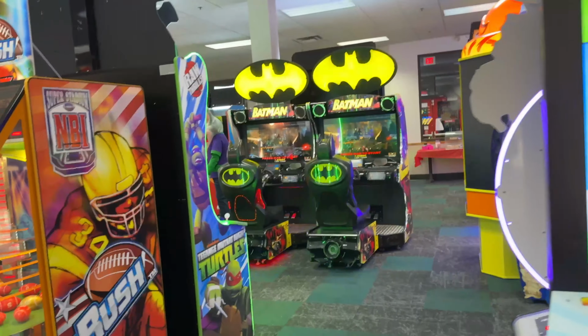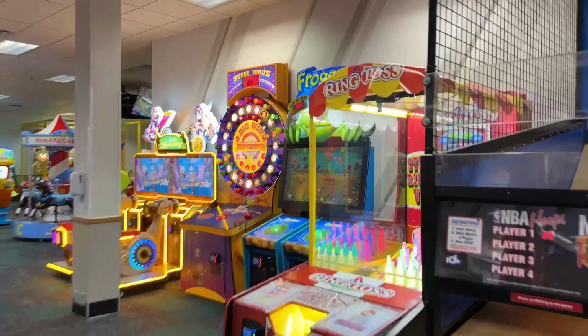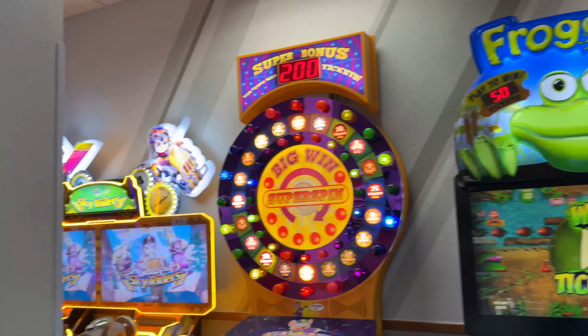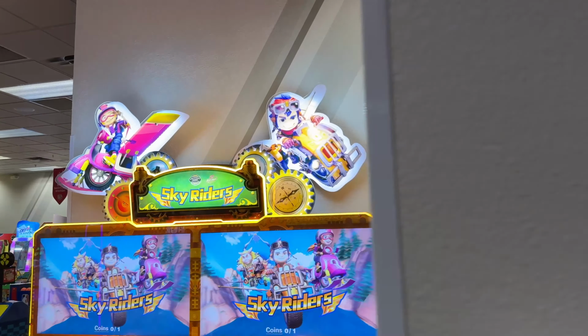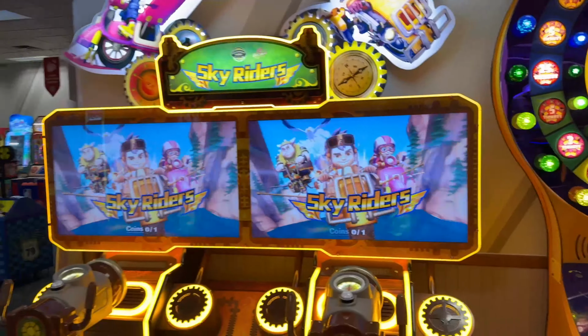And Chucky's over there dancing with the kids, having a good time. Or he's not really dancing, but he's having a good time with the kids. Anyway, to the left of NBA Hoops, they have Ring Toss, Frogger, Super Bonus, Big Win Super Spin. I always say Super Bonus because that's what it says on the top, but it's called Big Win Super Spin. I should know that by now.